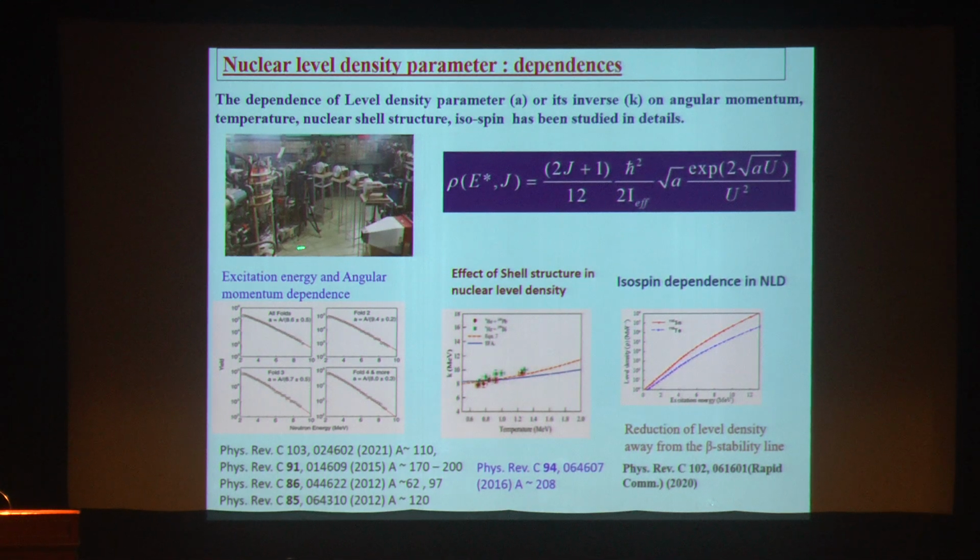Now, another area where we are studying is nuclear level density parameter and its dependence. The dependence of level density parameter a, or its inverse K, on angular momentum, temperature, nuclear shell structure and isospin has been studied in detail. So this is the excitation energy and angular momentum. This is a typical experimental setup, and this is the excitation energy and angular momentum dependence, effect of shell structure on nuclear level density, isospin dependence in nuclear level density. We have seen the reduction of level density as we move away from the beta stability line. So these are some of the publications.